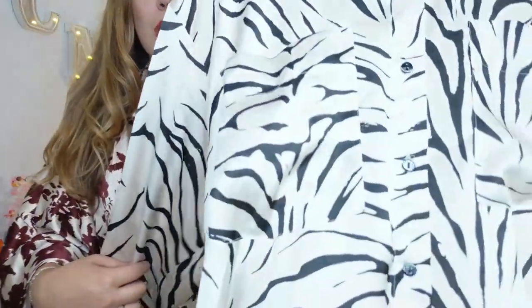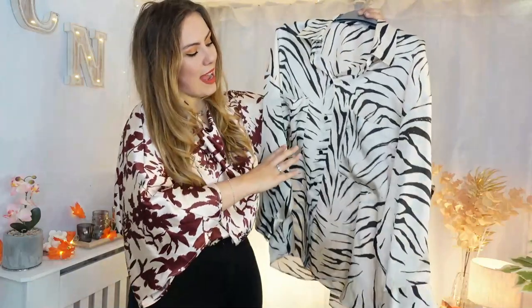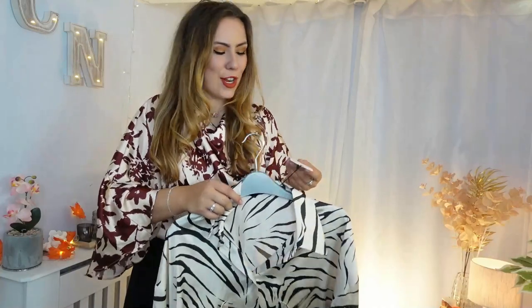I feel like it looks so smart. It's got these gorgeous black buttons running all the way down it. If I come a little bit closer, you can see. And it has these two big pockets on the front, which I also really, really love. It's kind of like a champagne color, actually. And this one here was 25 euros, which I don't know what it is. I'll pop the price on the screen now.